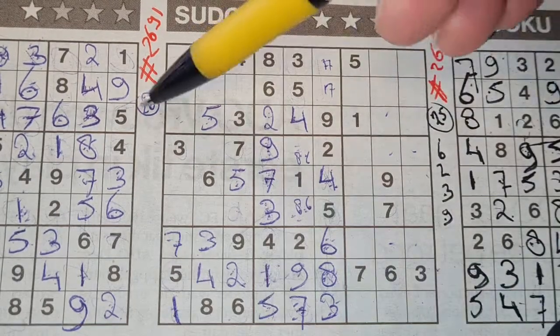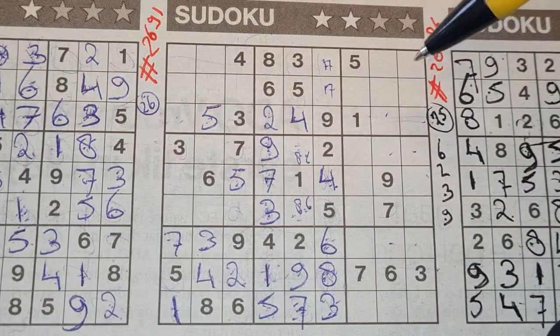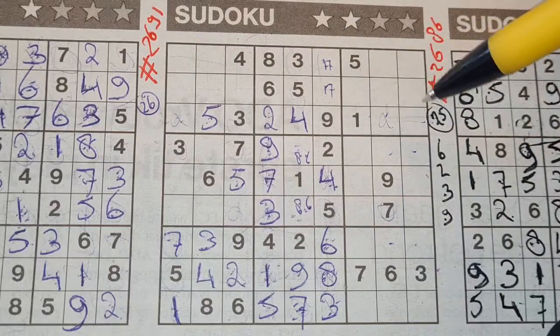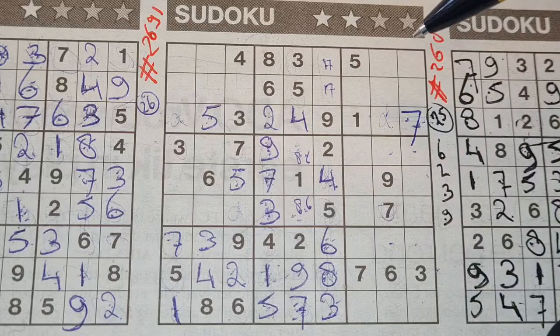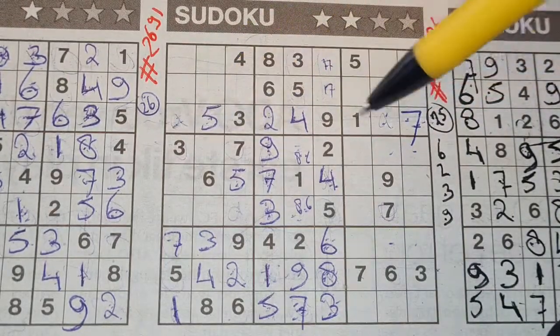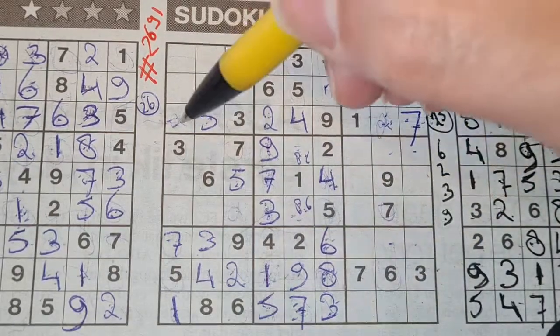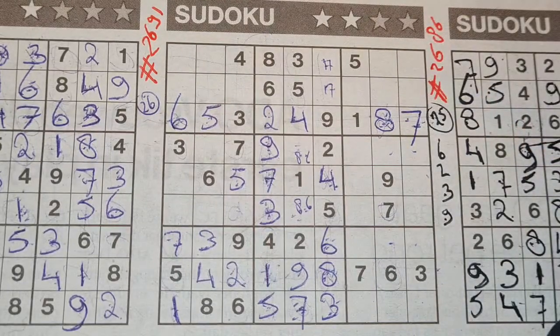3 missing numbers in the third row. One of the missing numbers here in the third row is the number 7. We see here 7, no 7 there. Here also a 7, so no 7 there. The only place for the 7 should be there. 2 numbers left in the third row for the numbers 6 and 8. 8 or 6. We see here 6, no 6 there. 6 should be here, and the 8 goes there. All right.